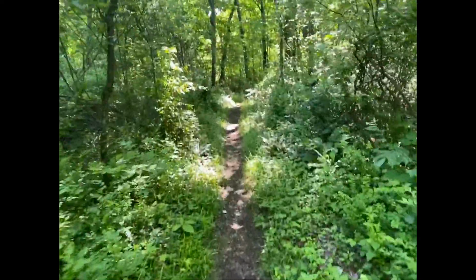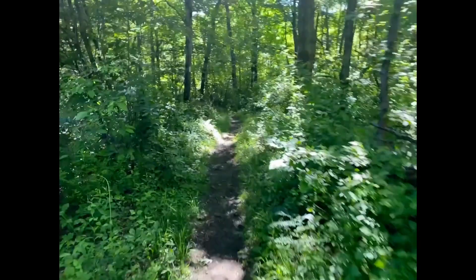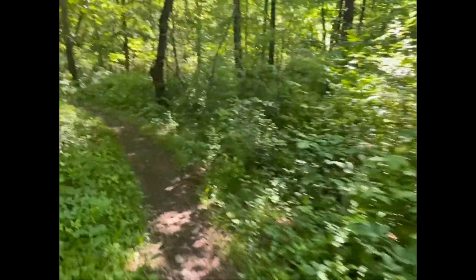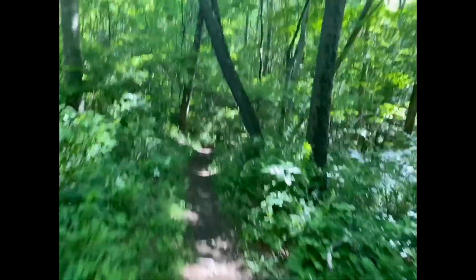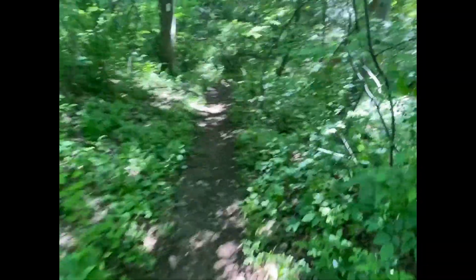Man, what a beautiful trail right now. After that strenuous climb, it wasn't the most difficult we've done, and it definitely wasn't the easiest, but it just got our blood pumping a bit. And then to have this very mild flat and then very mild down is lovely. All right, see you on the trail.